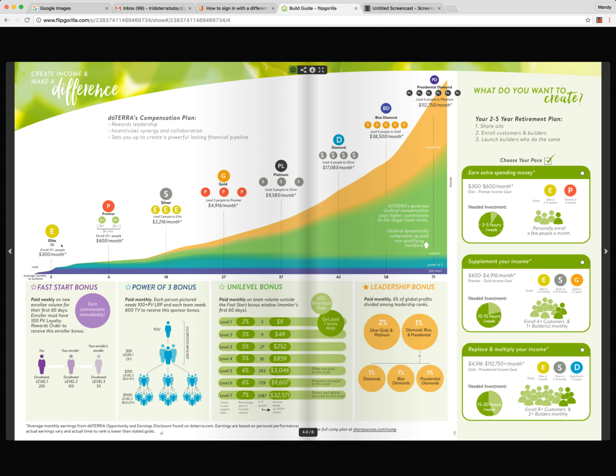And what does that mean? So OV is overall volume. That means anything that you purchase and anybody who you enroll underneath you, whatever they purchase. So that's overall volume. And typically an Elite makes right around $300 a month. And it takes about 3 months, the average is about 3 months, to get to Elite.